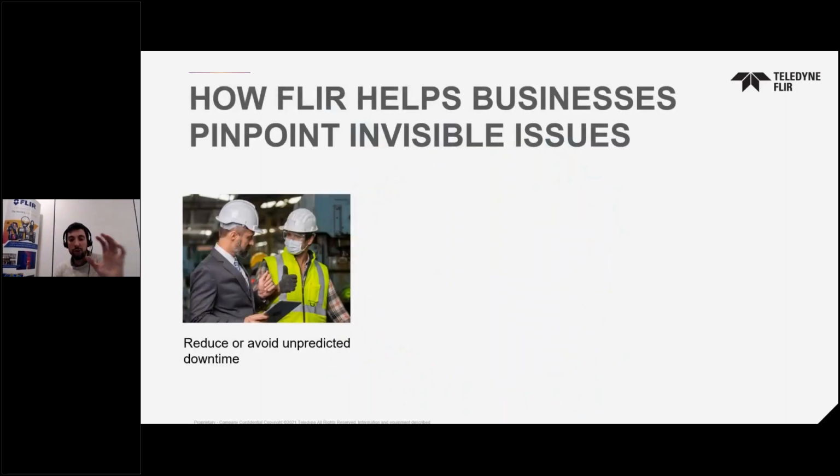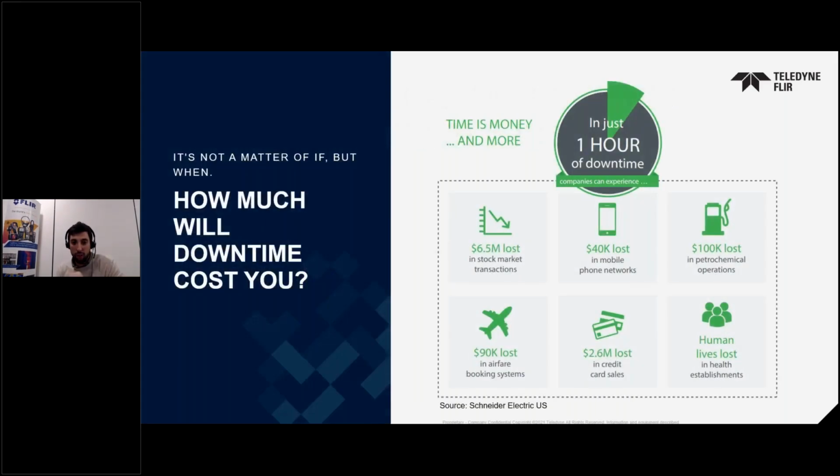The first category of issues that we would like to go through today, as we call them invisible issues, so to speak, is downtime, which is the time during which a machine or a computer is out of action or unavailable for use. And the aim of every maintenance manager out there is to reduce those unpredicted failures to the minimum, or even better, avoid them completely. It is non-negotiable, meaning that at some point, if you don't have the right maintenance processes and tools in place, you will be hit.